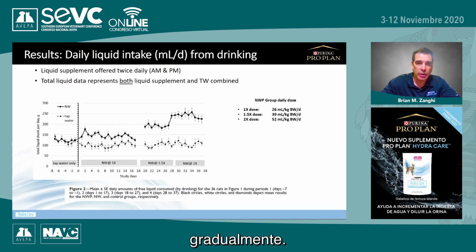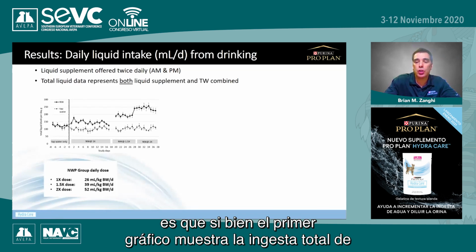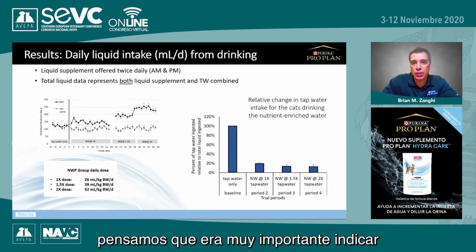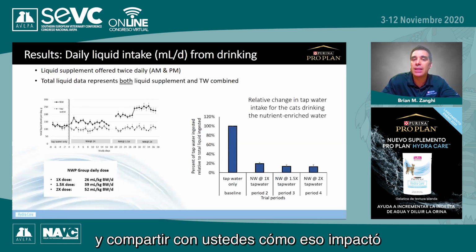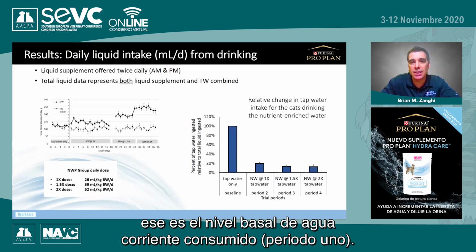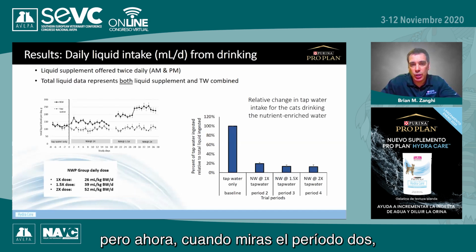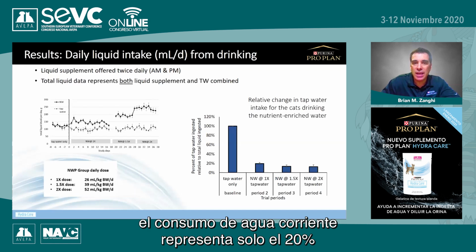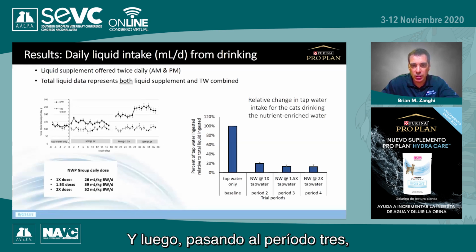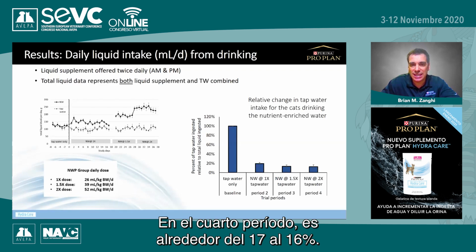Now, what is important to share is that while that first graph was total liquid intake, nutrient water and tap water, we felt it was really important to show how that impacted the actual tap water consumption. If we look at this first bar, the very big bar on the left, that's the tap water only baseline, so of course that's 100%. But now when you look at period 2, the tap water consumption makes up only 20% of the total liquid that was drunk. Moving on to period 3, we're at about 18%. Period 4, it's about 17 to 16%.